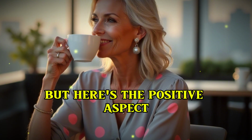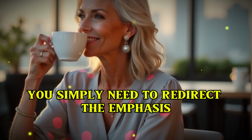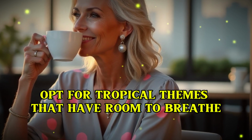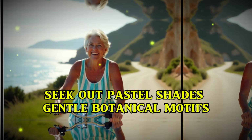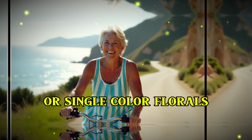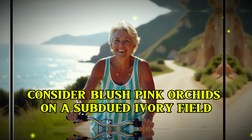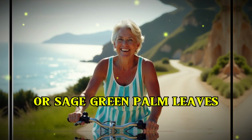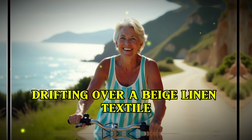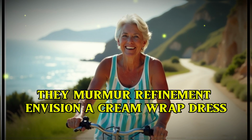But here's the positive aspect. You don't need to forego tropical themes completely. You simply need to redirect the emphasis. Opt for tropical themes that have room to breathe. Seek out pastel shades, gentle botanical motifs, or single-color florals with ample space between each element. Consider blush pink orchids on a subdued ivory field or sage green palm leaves drifting over a beige linen textile. These patterns don't shout, they murmur refinement.